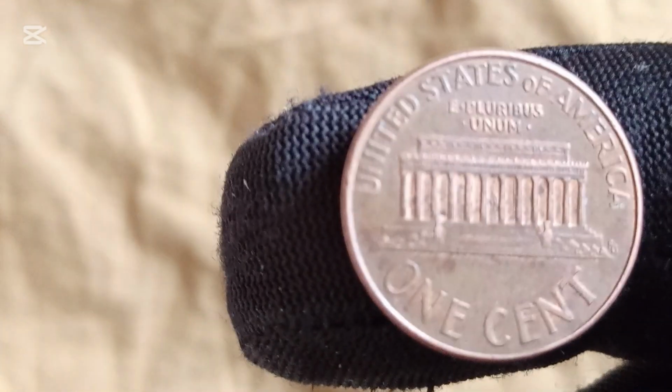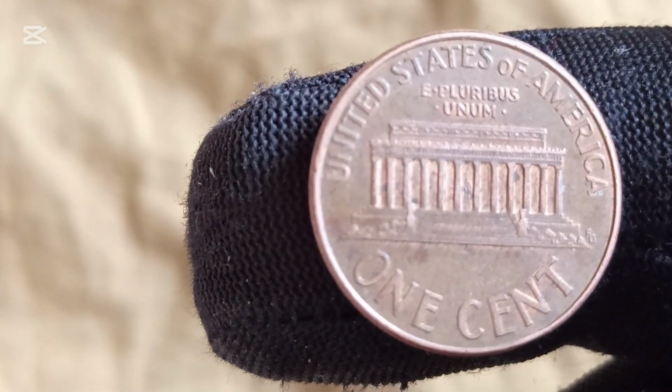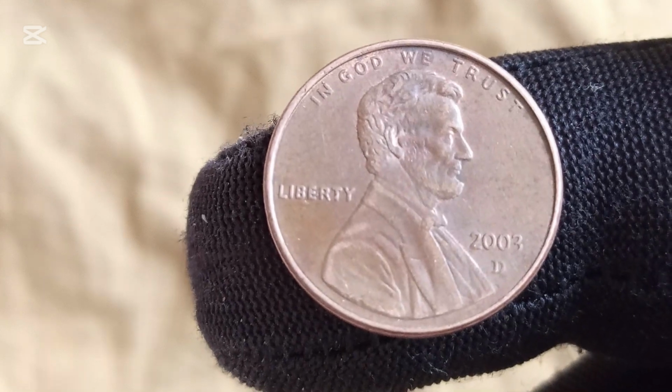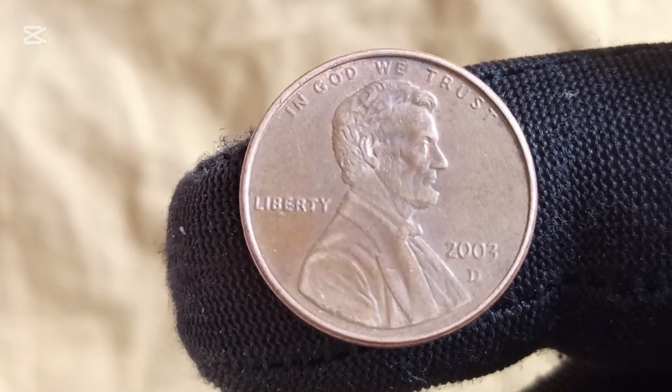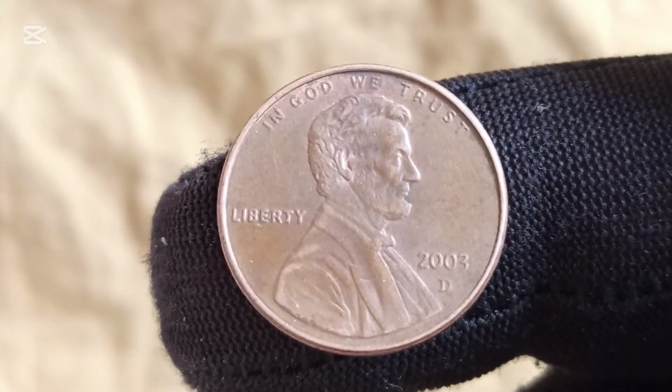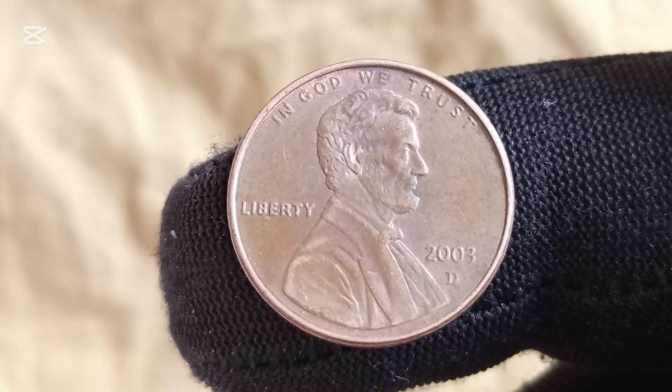Wide AM reverse variety. Although more common in earlier Lincoln cents, some 2003 D pennies have been found with a wide gap between the letters A and M in America on the reverse. This mistake happened due to the wrong die being used and significantly increases the coin's value.